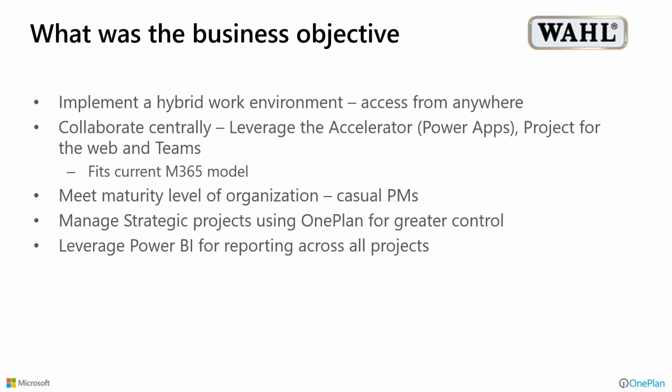And they had, again, that story of a lot of casual PMs. So they wanted to bring something to them that met them where they were and gave them value without burdening them with a lot of complexity. But they also had a second requirement: strategic initiatives that they wanted to manage in greater detail. And for that, they wanted to use some of the stuff that Jim just showed you with OnePlan. And lastly, again, that theme of Power BI and the ability to do reporting across all of it.